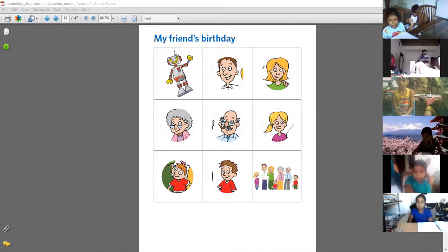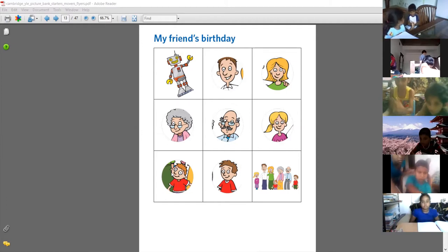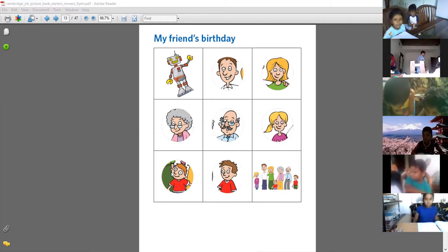Cousin, Nadayo. Last one. The last picture. Family. Yes, family. It's a family. Good.